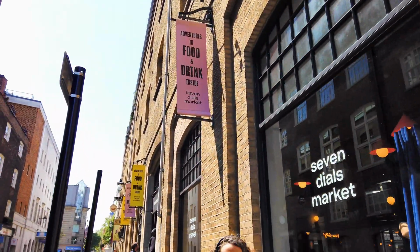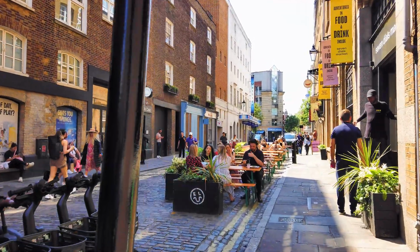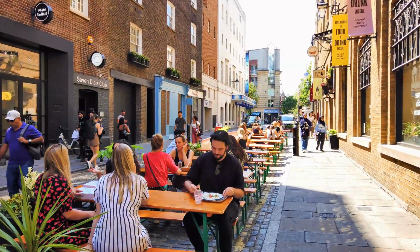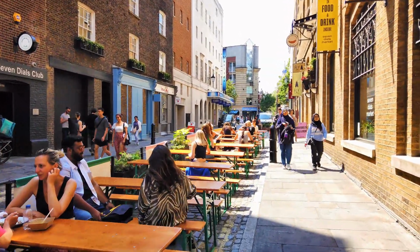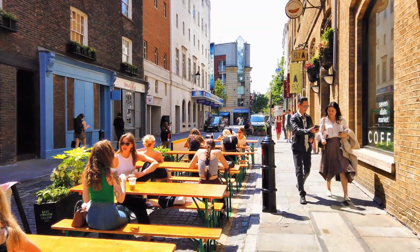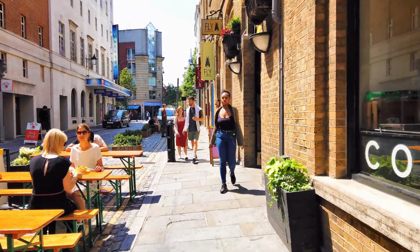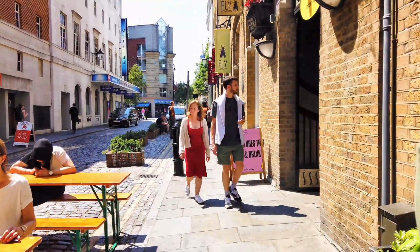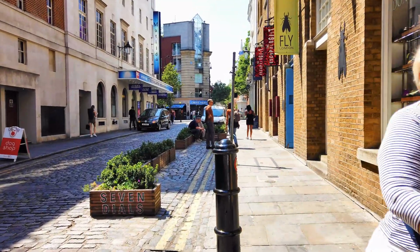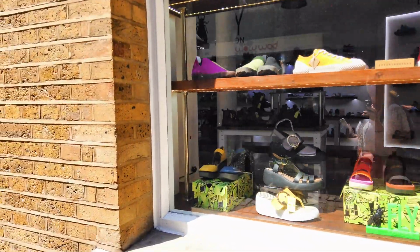Adventures in food and drink inside Seven Dials Market. Yeah, we know. Just been in there, guys and gals. Wherever you go, people eating. Here's Matilda, as we approach the central kind of sundial. I can give you a little history if you'd like some history. Look in the shop window here. Shoes.